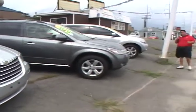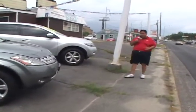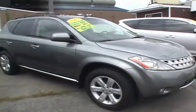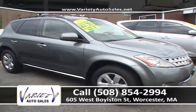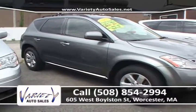No games, no calling you in 2 hours. Take your application, put it in the machine, yes or no, in 10 minutes. 2007 Nissan Murano, sunroof, leather, all-wheel drive, beautiful truck here, folks. It's the SL edition. It's got new brakes, new tires. It's been to the shop.